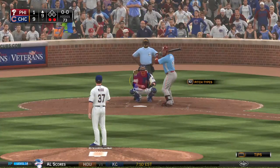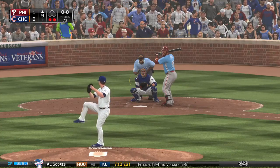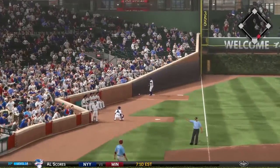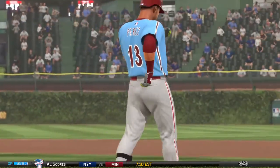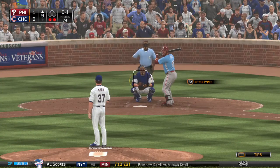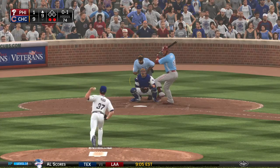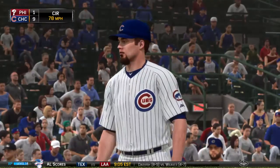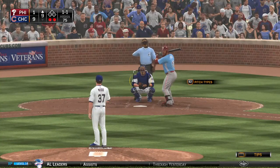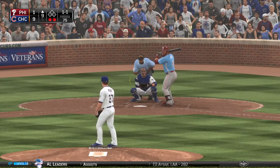Salvador Perez will stand in. He homered back in the 5th inning of this one. Line hard, but foul. Now the pitch. Lays off the circle change there. A ball and a strike. 1-1. Perez waiting on the 1-1.